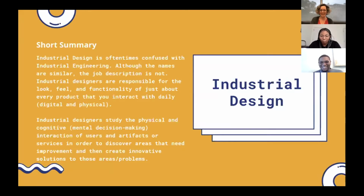Industrial designer, your job description, usually starting the design process by understanding what the problem is. Usually you're either presented with a set amount of issues, or you're tasked with figuring out, what's wrong with this process, how can I improve it, and what can be done to improve that process. So a lot of times, industrial designers are responsible for the look, feel, and functionality of a product, whether that's digital or physical, and how we interact with it on a daily basis.